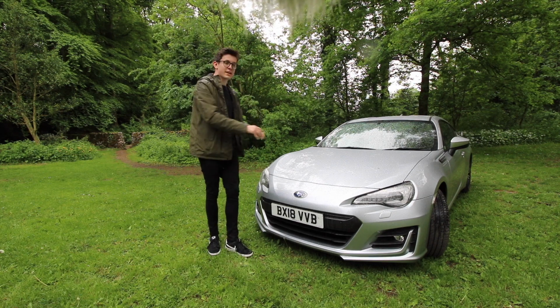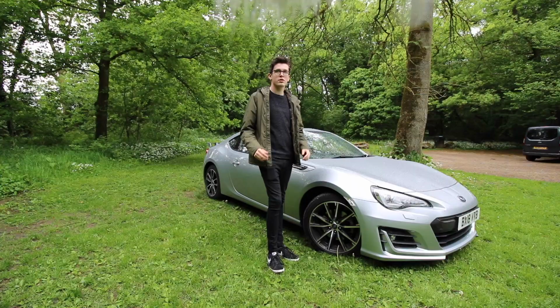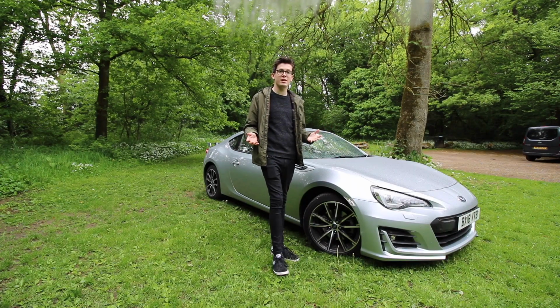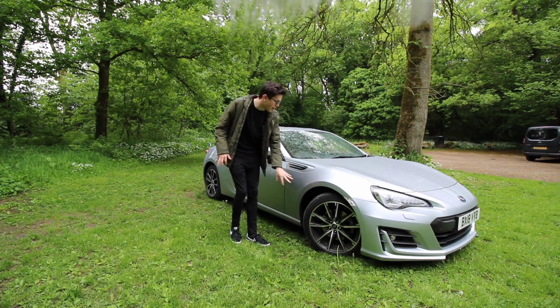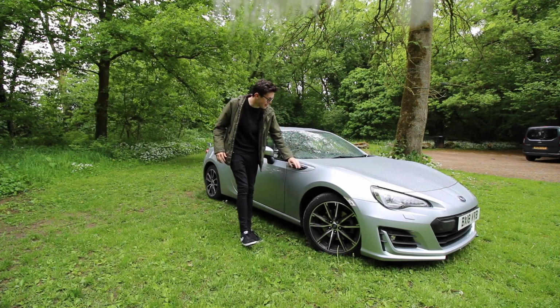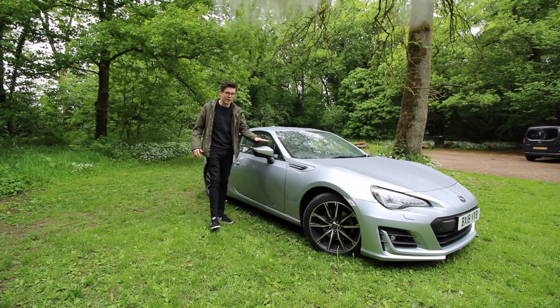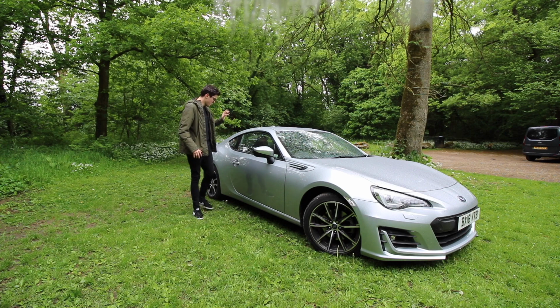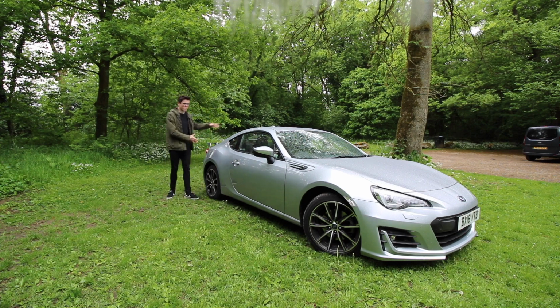However, you do get a good view of the bonnet from the driver's seat, so it's not too difficult to park. Coming to the side of the car, you've got 17-inch alloy wheels with a low profile tyre. You've also got these big flared arches and this styling here with these cool matte inserts there. You have powerful door mirrors, keyless entry, and coming to the back you really do get an idea of how wide this car is.